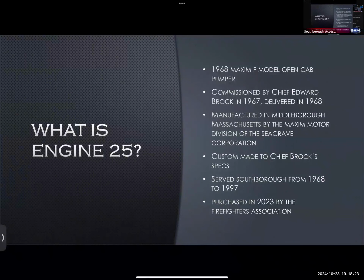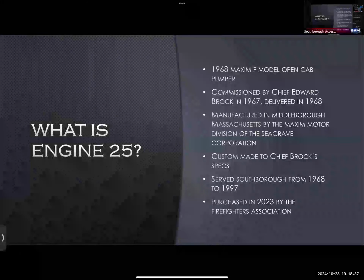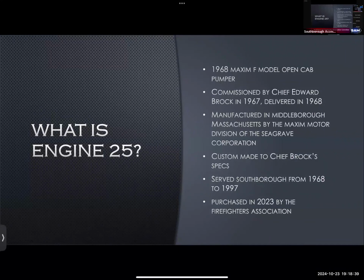And the association thought that we would try to save it. And we talked with the owner. The owner gave us the first right of refusal, which was kind of nice. We bought it for what the scrap value was, with the intent of trying to get it restored back to running condition to preserve its history to the town.